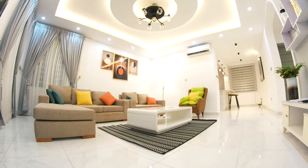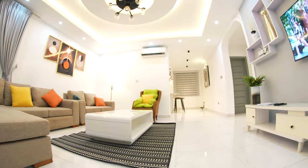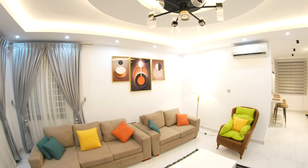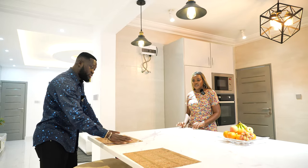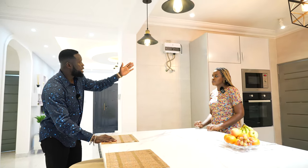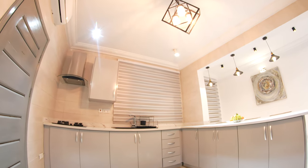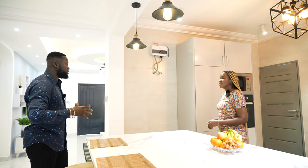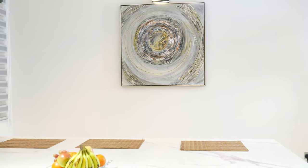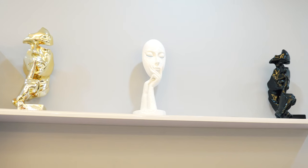So we make sure that we fine tune the details in terms of the deco. For instance, most of these things you are seeing here, we produce them locally. This is a marble countertop, which we imported, but we have to assemble it here. When you look at the cabinets, we produce them locally, Royal Kingdom Estate. Like I keep saying, we have various units within our department. We have RK Furniture, RK Metalworks, RK Glazing. So the furniture guys are in charge of this one.